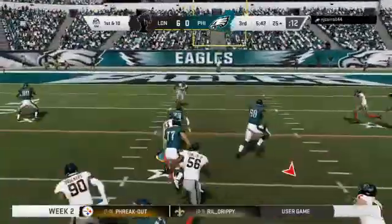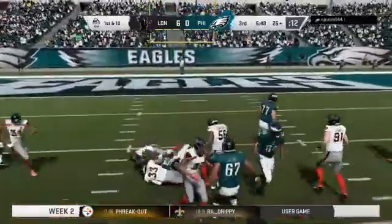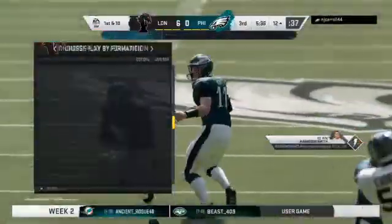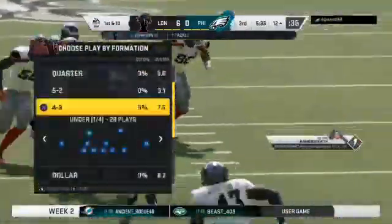They'll run with Pollard. And down inside the 15, shy of the 10. It's a gain of 13 and a first down for Philadelphia.